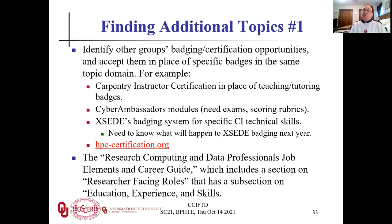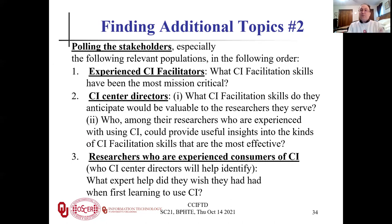There's also the Research Computing and Data Professionals Job Elements and Career Guide, which grew out of some CARC efforts and such. And that's got a section that's relevant. And so we'll be looking at that. And then I mentioned the survey.